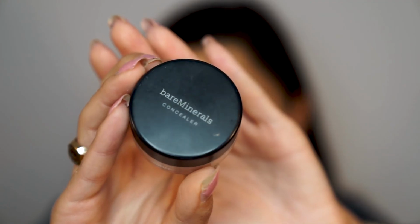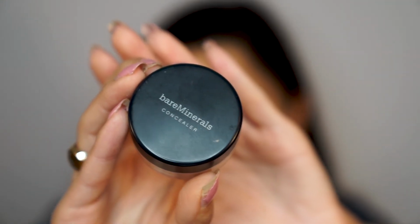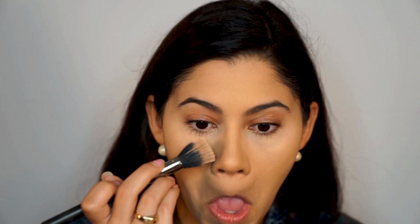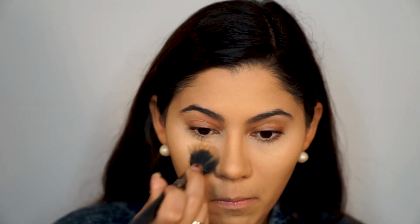The next step is to brighten my under eyes up a little bit more because I found that the foundation kind of took away that brightness from my concealer. In order to brighten my under eyes, I'm going to be using the Bare Minerals Eye Brightener Well Rested Concealer. I just like taking that on a fluffy little tiny brush and applying that underneath my eyes.